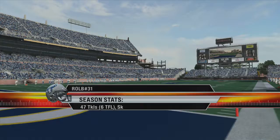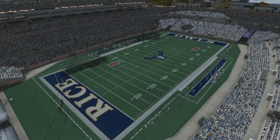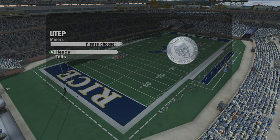Rice looks no further than this young man when asked why they play such great defense. His coverage ability allows his defense to take more gambles with blitzes, and I don't think it'll be any different in this one. So the pregame routine's over, and we're ready for the coin toss.